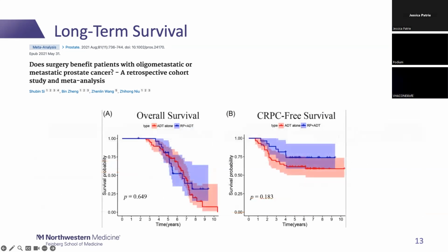Now, when they looked at the survival rates between the control and the intervention group, they actually found that there was no statistically significant difference between these two groups. But we should note that one of the limitations of this study was that it's a retrospective review done in 2021, looking at data probably a decade or more older, and the surgical techniques at the time, as well as the modern innovations that have brought us to where we are today with the prostatectomy, might yield different results in terms of survival benefit with adding a prostatectomy to systemic therapy.